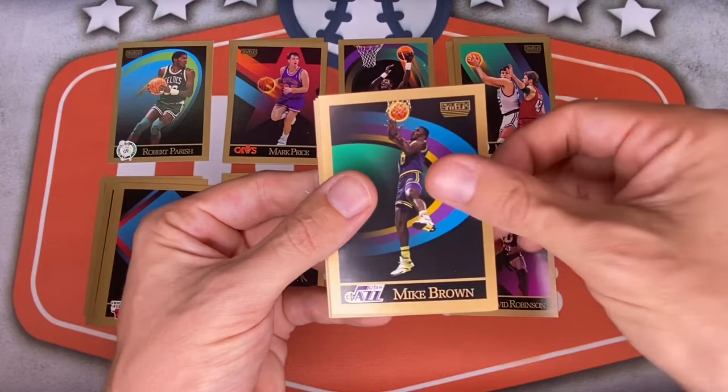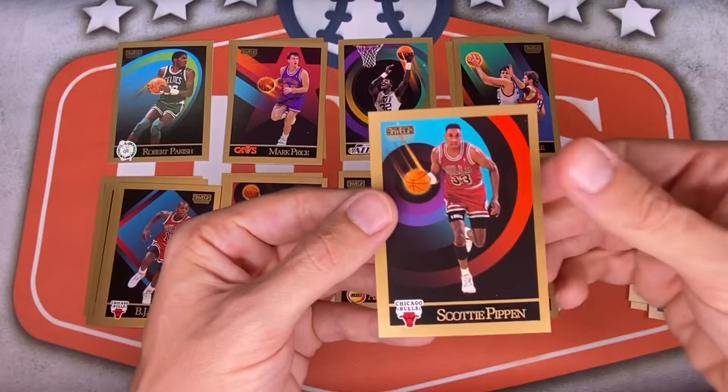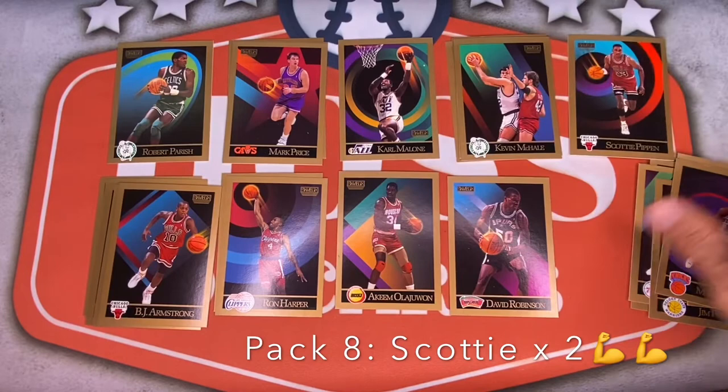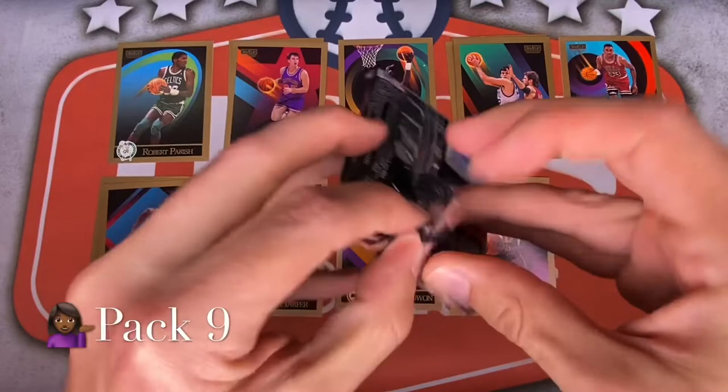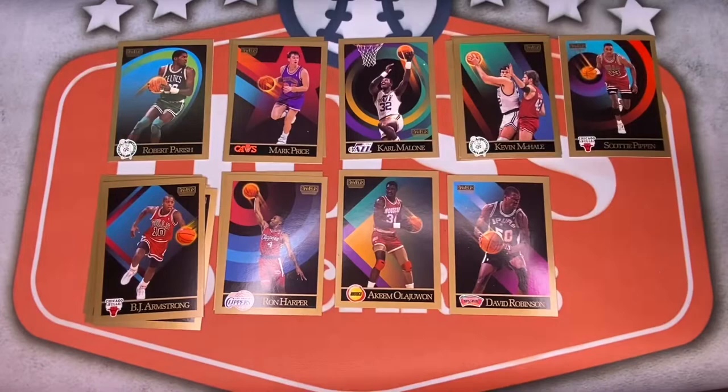It's okay. And there he is, Scottie Pippen. Really off-centered every time, left to right, though. Both times. Oh, well. We'll throw him on up there because Scottie is still awesome. And these are still shedding like crazy. Pack number something. Come on. Almost there. And still struggling opening packs just because... why not? Here we go.